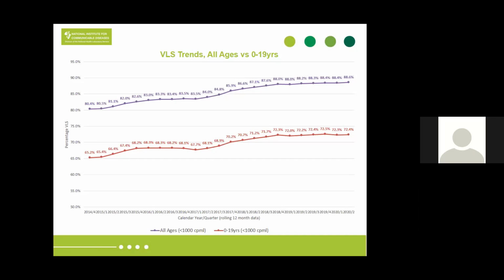This is a quick trend analysis that was done off the dossiers, and it allows for a distinction in the trends within various age groups. So the purple line represents all ages, the proportion with the viral load that was less than 1,000, and the red line is the pediatric and adolescent group. And you can automatically see over the years that there has been some improvement in suppression rates in the overall program, by 8% from 2014 to mid 2020.